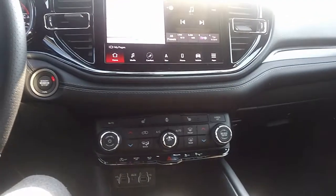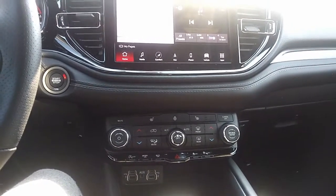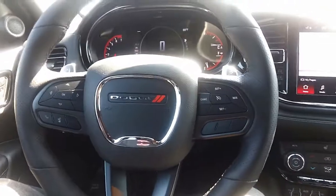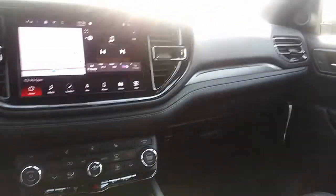Folks, I want to show you a quick look at a Dodge Durango GT. This is a 2021. It's a pretty nice vehicle. I want you to get a look at the interior of it, what it looks like pretty much. Once again, this is a Dodge Durango 2021 GT.